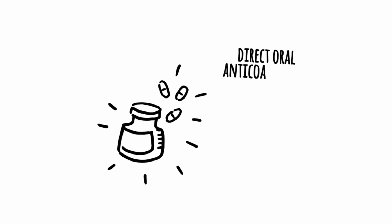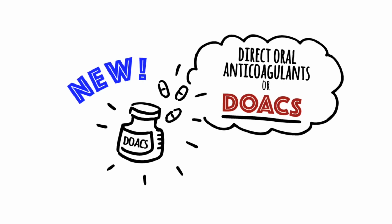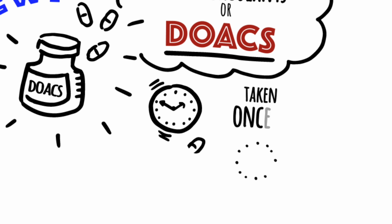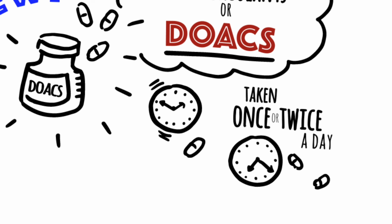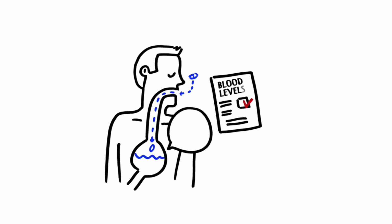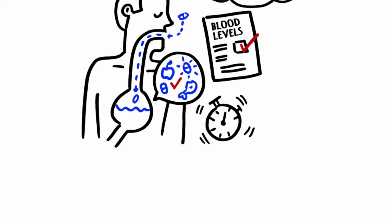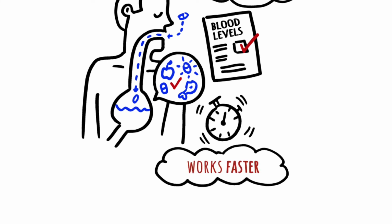The newer class of blood thinner pills are the direct oral anticoagulants, or DOACs for short. These drugs also work by interfering with the process of blood clotting. These drugs are taken once or twice a day and may require a different dose at different times during treatment. Unlike warfarin, they don't require frequent blood work to check the level of the drug in the blood, and there are no food issues related to them. They also begin to work and clear the system when needed more quickly than warfarin.